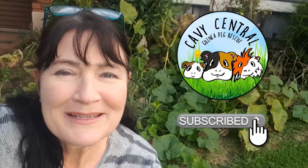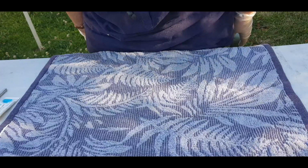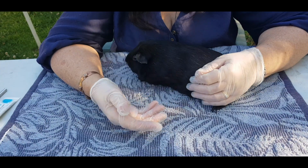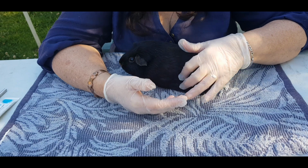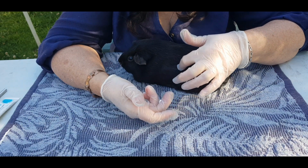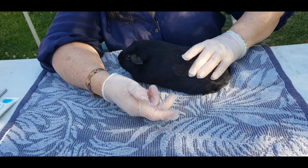Hi everyone, I'm Lynn from Cavy Central Guinea Pig Rescue. Let's have a look at her, Miss Zootie. So Miss Zootie came in from a really nasty rescue that we did a year ago now. And she's developed a lump here, which we're observing, and which we're not going to touch or do anything with.